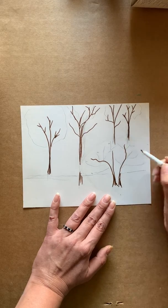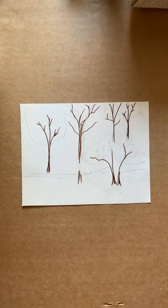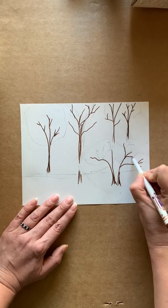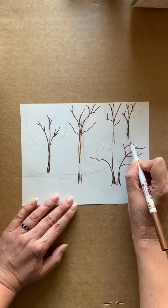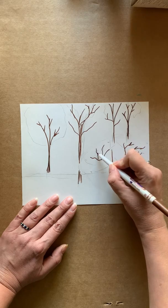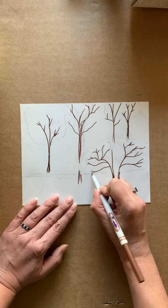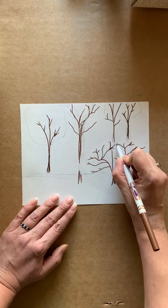When we're doing the landscape, we know that things that are lower down on the paper are supposed to look closer to us. So they're probably going to be big and they're going to be low down. The things that are up high are going to be farther away. And sometimes they'll be smaller. I have really big trees in my backyard. Okay. So I'm about finished with those.